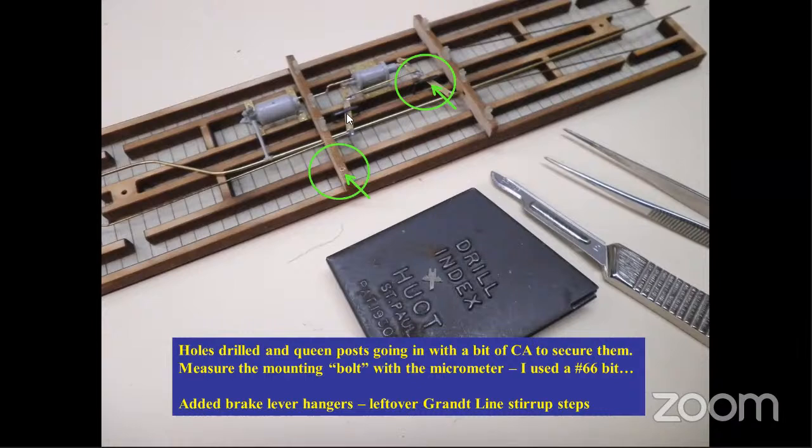And just having brake levers just hanging in space seemed unseemly to me. So I actually went back and I had a pair of leftover Grantline stirrup steps, and I dropped those in over these things just to hold them down because I just thought it made it look better. Clutters it up like it should be cluttered up, but something had to hold those levers. I just don't think the connecting beams were adequate.